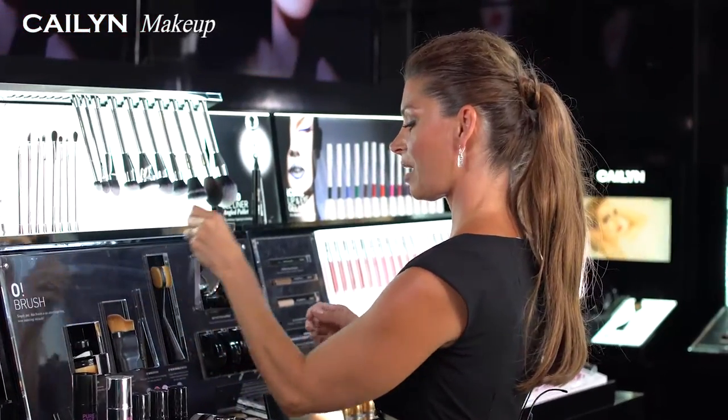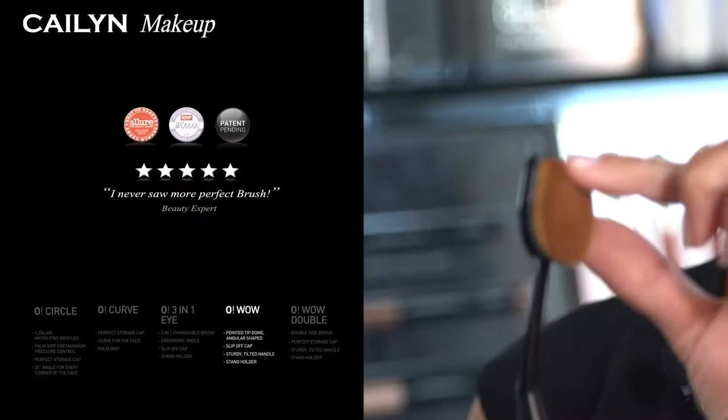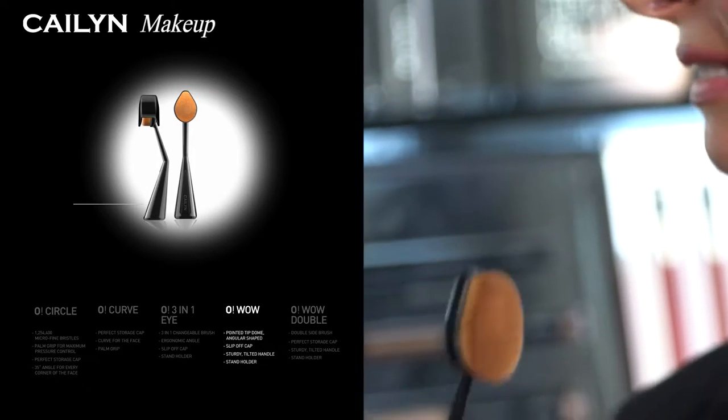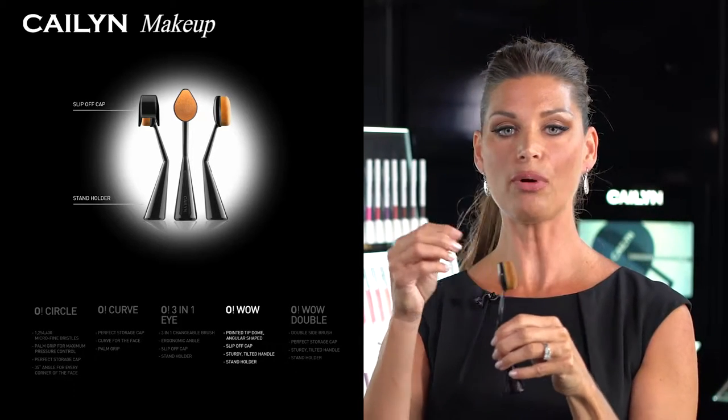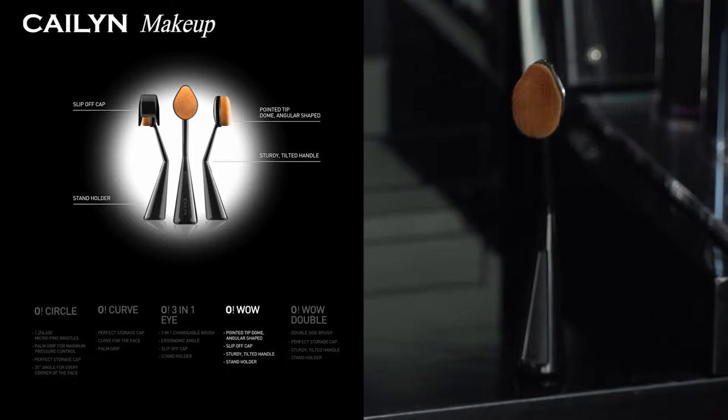Next is the Oh Inspiring Oh Wow brush. This is your multifunctional brush. It has the pointed tip, dome angular shape with those velvet-like bristles. It has the slip-off cap and the sturdy tilted handle, a very nice standing brush.